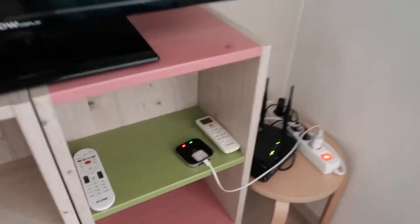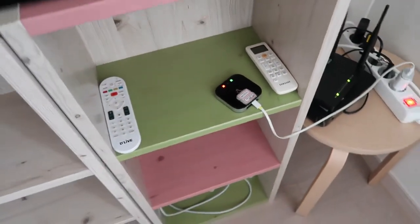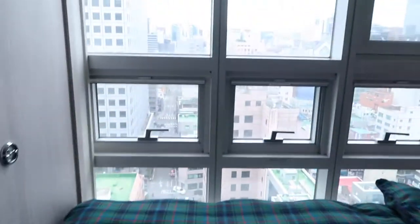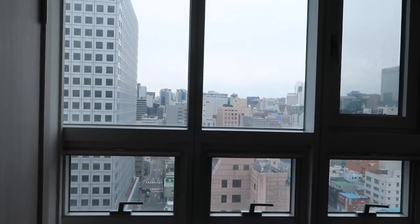They also provide us with a pocket Wi-Fi, so we can have Wi-Fi wherever we go, but we both have our own SIM card, so we won't be really needing that. And then here is just the bed, and there is the view of Seoul. And that is it for our Airbnb tour.